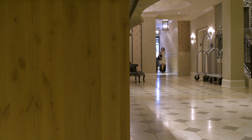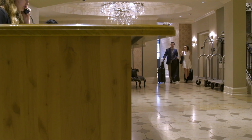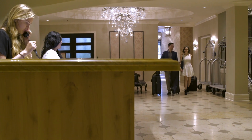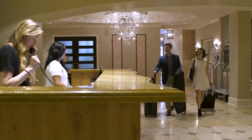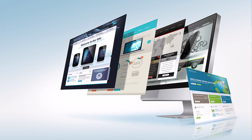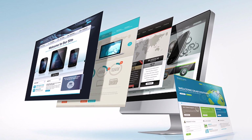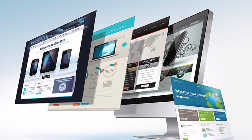But here's what's interesting. When you step into the lobby of a 5-star hotel, they somehow manage to make you feel instantly welcome, comfortable, and eager to stay, all within those first few moments. And it's not an accident. These hotels have spent decades perfecting the psychology of first impressions. And guess what? The most successful websites use many of these same psychological principles, whether they realize it or not. And I call this the hotel lobby test.